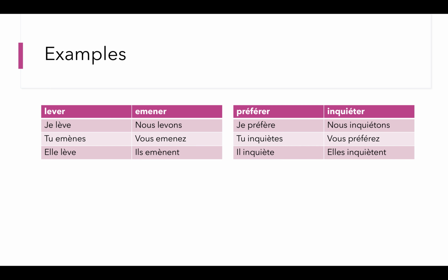Nous levons, vous emmenez, and then ils emmènent. The reason for this is phonetic. Again, the E in French has absolutely no sound unless you put an accent on it. There is a mute E, which if nothing else is floating around is a kind of sound. But otherwise there's no sound.